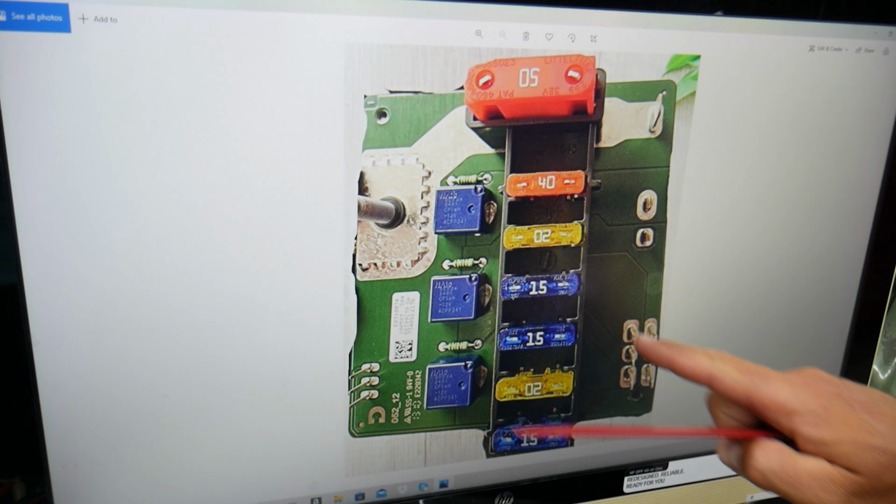Hey guys, make sure to stay until the end. If you make one common mistake, you may end up spending thousands of dollars on tools, parts and diagnostics that you may actually not even need.